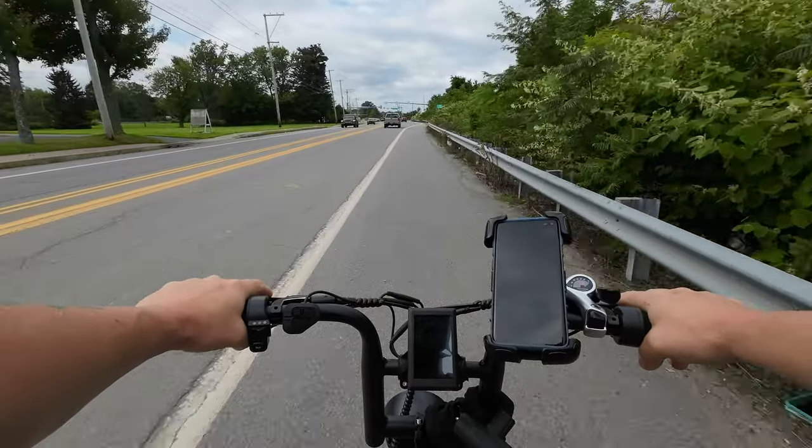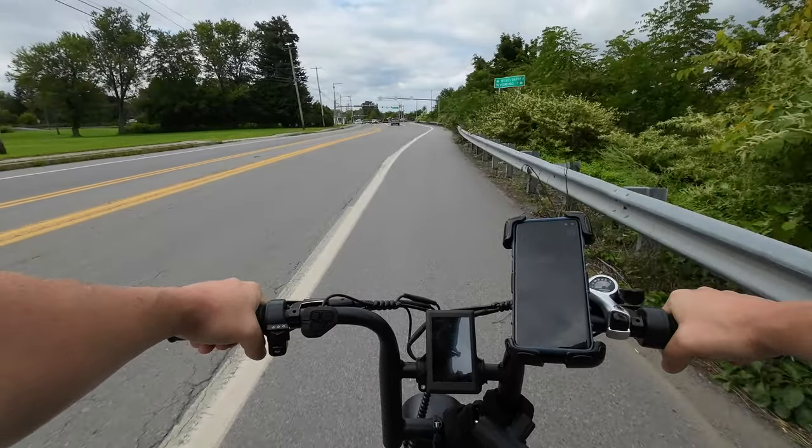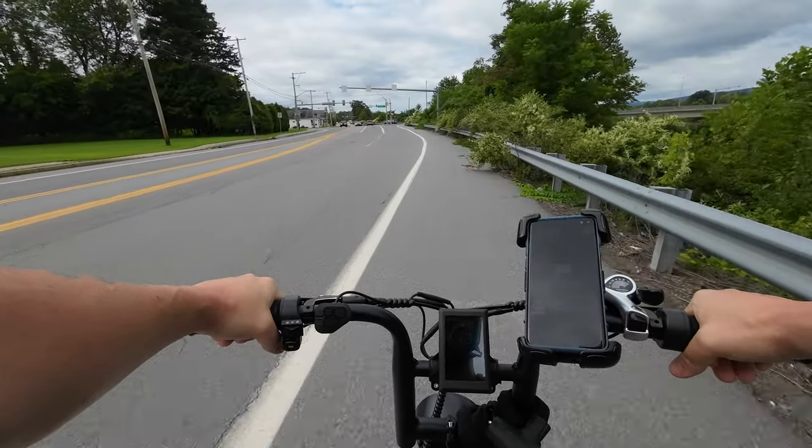Just passed 5 miles. We're on River Road down here in Plains. And we're making a right going over 8th Street Bridge, which is going to take us over the Susquehanna River.